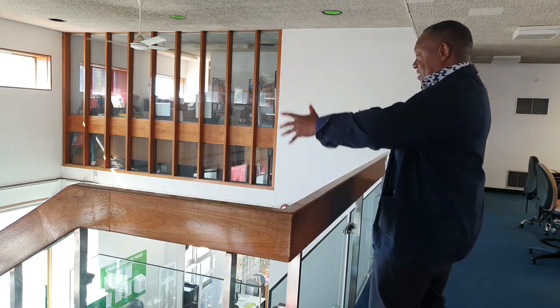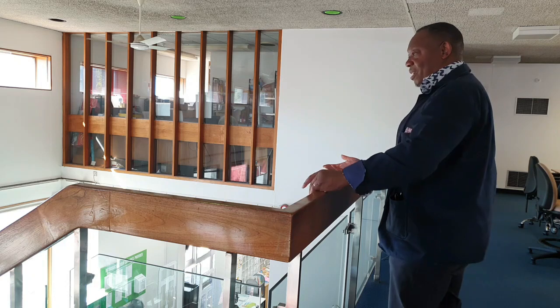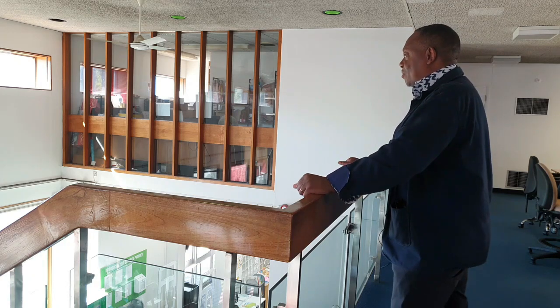It's amazing how the space, this double height space, still really gives a sense of civicness.